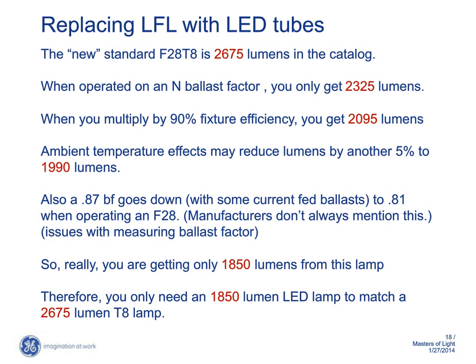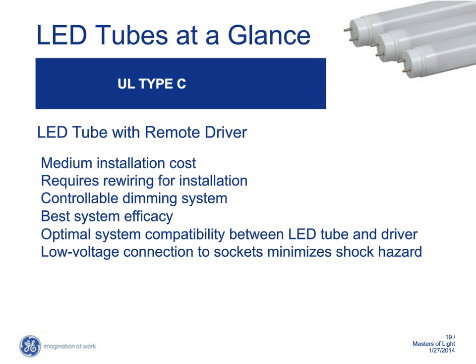So the bottom line is you're going to typically get even more effective light out of an LED tube for similar watts. Okay, so type A: take out a fluorescent tube, put in an LED tube, works on existing fluorescent ballasts. You've got to check for ballast compatibility. Again, GE has lists, trying it, making sure they light up properly, all important parts of that equation.